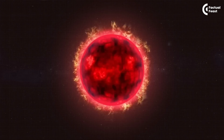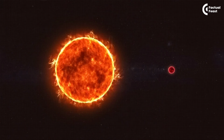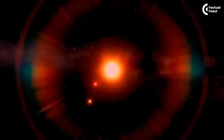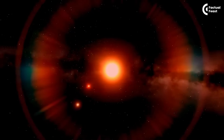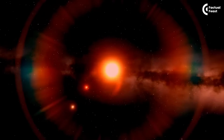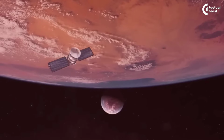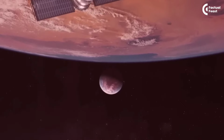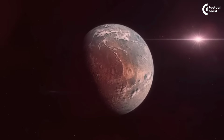And although the red dwarf is 10 times less massive than our Sun and has a temperature of just about 2,700 degrees Celsius, it can still provide enough heat for its 2 planets. The 2 exoplanets are similar to the inner planets in our solar system and are only slightly more massive than Earth. Both of them are situated in the habitable zone where liquid water can exist, but Teegarden B seems much more promising, and here's why.